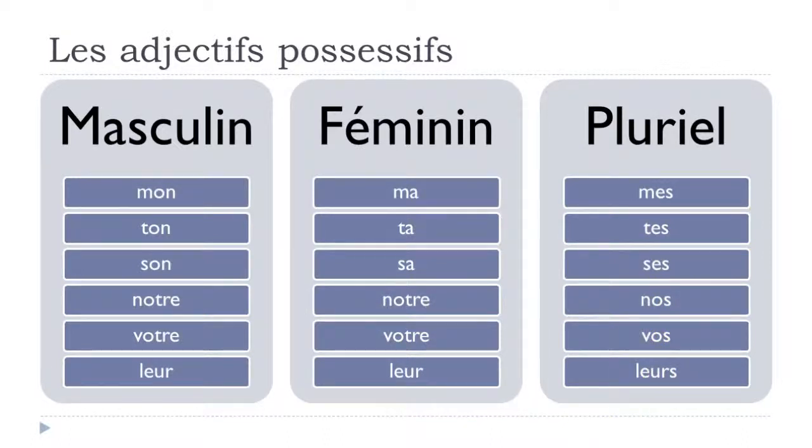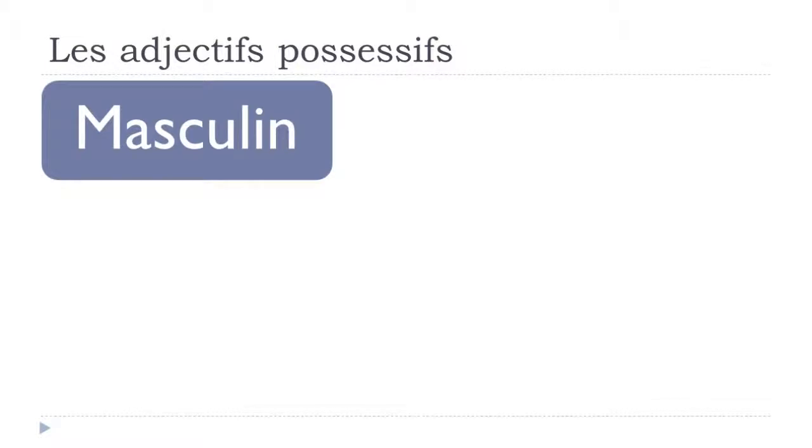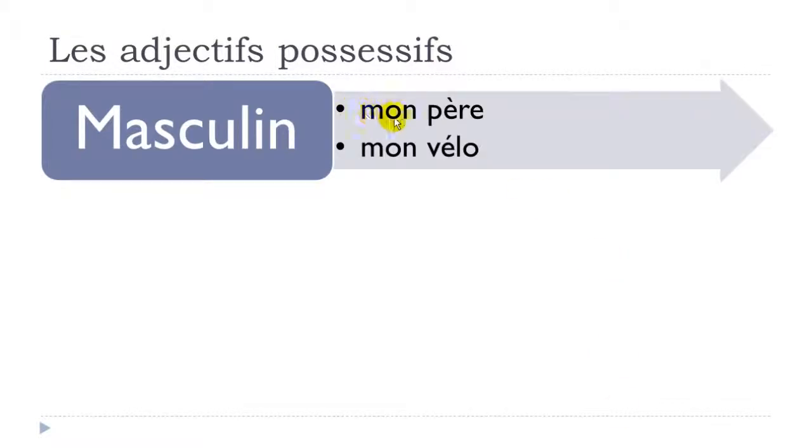Okay, so let's see a few examples now. So for the masculine, mon père. Père means father. Father is masculine, and so you will put mon père, so you will put here the masculine possessive adjective, my father, just because father is masculine. The subject, the person who is actually talking about his father or her father, doesn't really affect the fact that you use the masculine or the feminine here. You put the masculine because father is masculine.